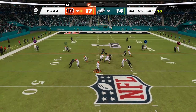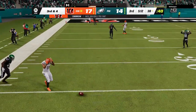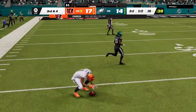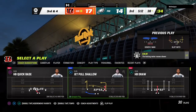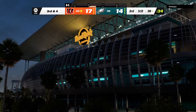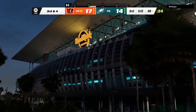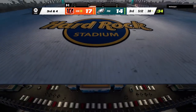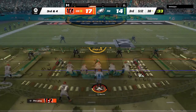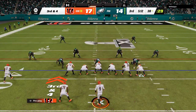From the 38, Burrow. Not get the connection there. It's incomplete. But based on the play we just saw there, he might not be the guy you want to challenge in coverage on these all-important snaps. He certainly looks dialed in right now. Here we go. Now they face a third down and 4 after that incompletion on second down.